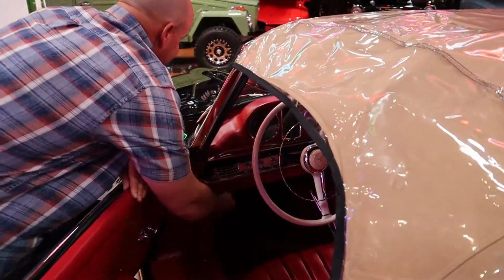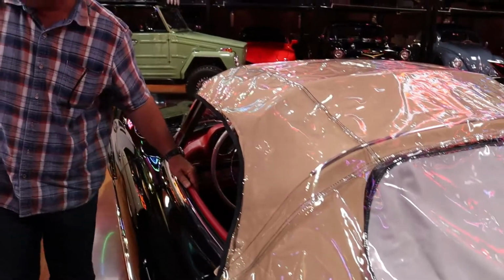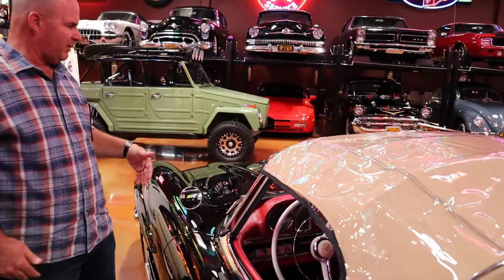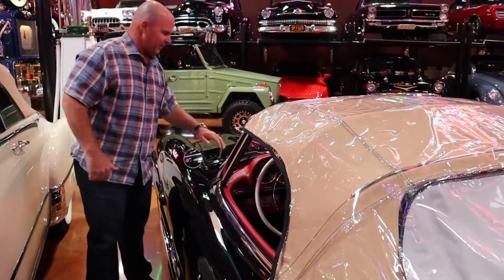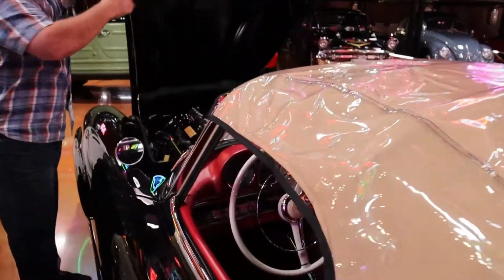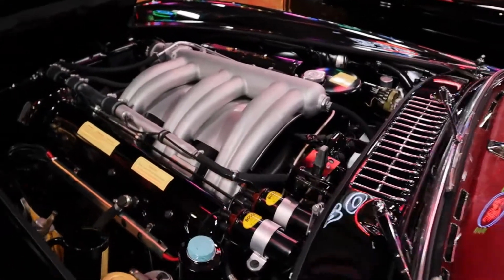This car is at a level of restoration to the highest. And that's why they're preserving everything right now, because they want to be able to display it. Once they're done displaying it, then this stuff's coming off and I'm driving. Wow. It looks brand new.